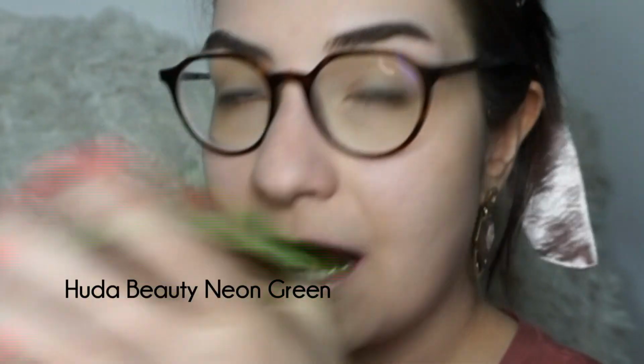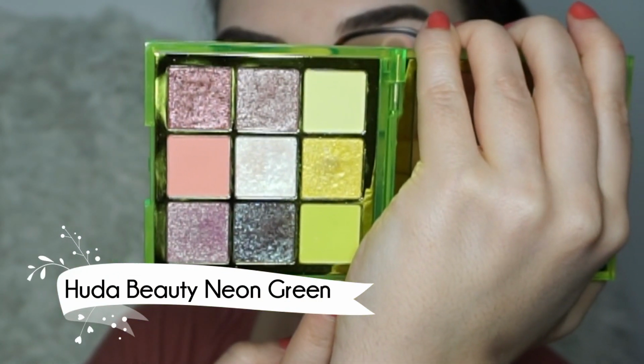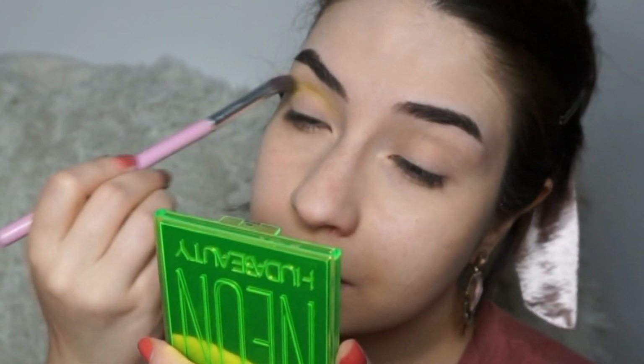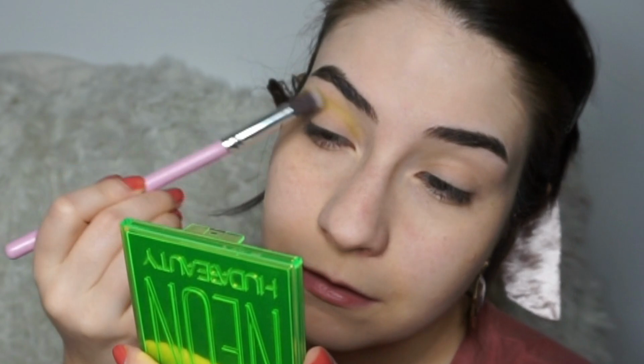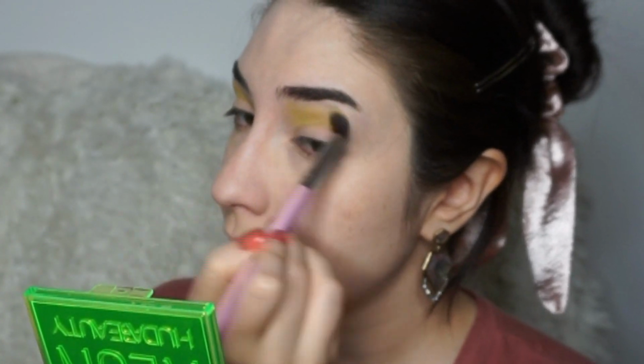Let's start with the actual look before I get ahead of myself. I'm first going to grab this green from the Huda Beauty Neon Green. Honestly, she didn't brand this correctly. This is a beautiful pastel palette. If she had branded it as spring pastels, that would have been much better. Neon, arguably not so much.